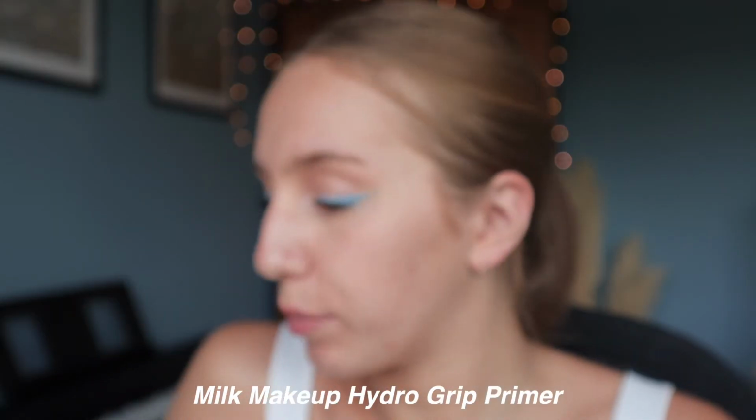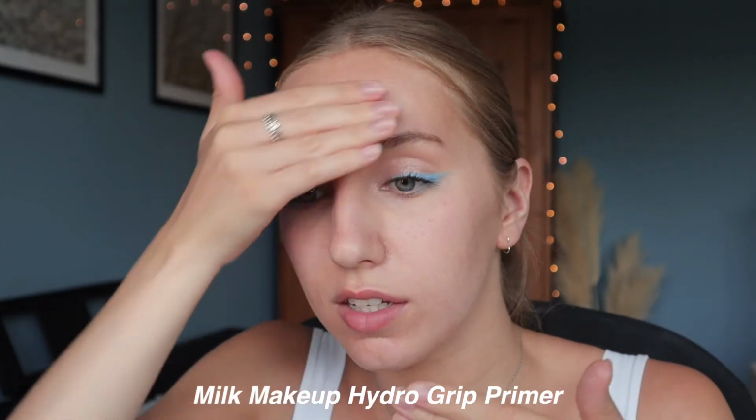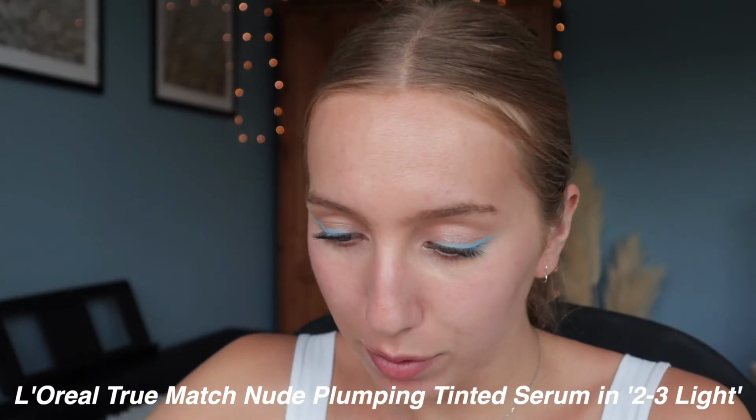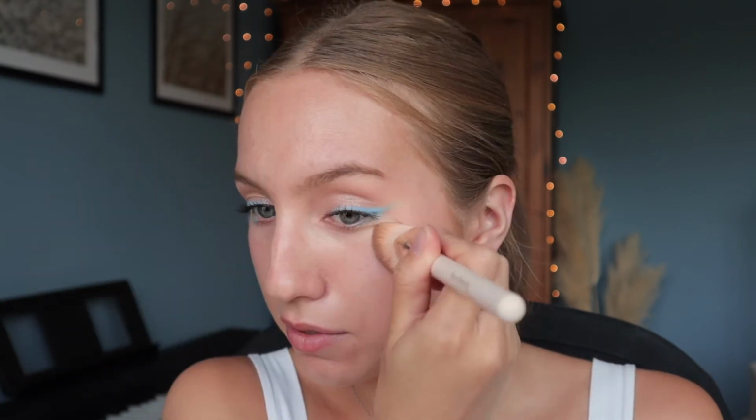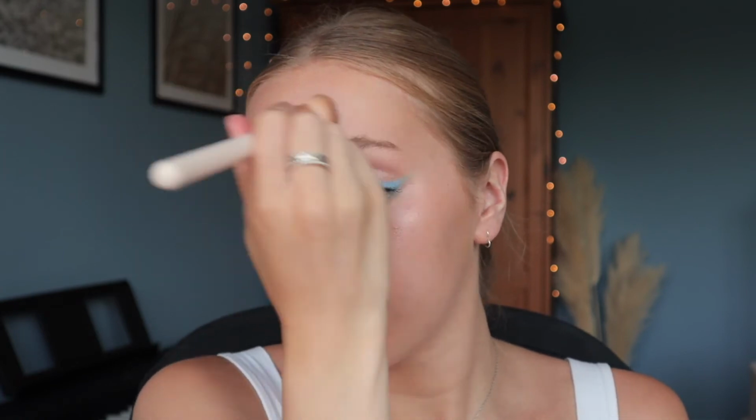I'm now going to take my Milk Makeup Hydra Grip Primer, about a pump between my fingers. I'm going to take my L'Oreal True Match Nude Tinted Serum, tinted moisturizer or whatever, on the Rare Beauty foundation brush, and blend that all over. I'm also going to use it to try and clean up my eyes as much as I can, because it's got this nice edge for that. The concealer brush is also good for stuff like that. I'm starting to run low on this tinted serum. Definitely need to get another one. I have absolutely loved it and it's been my staple for summer. Okay, and I'm just going to take my sponge from earlier and bounce over everything to pick up any excess.